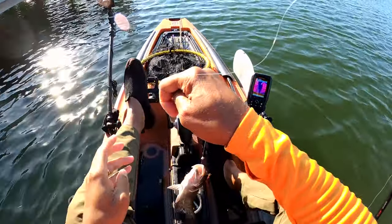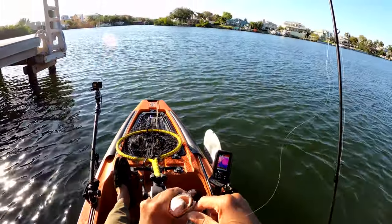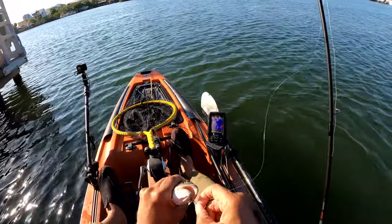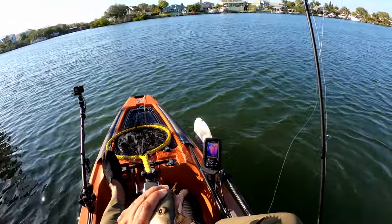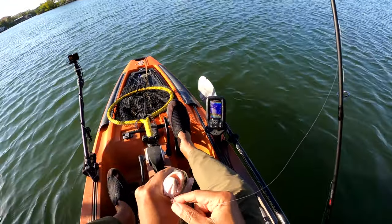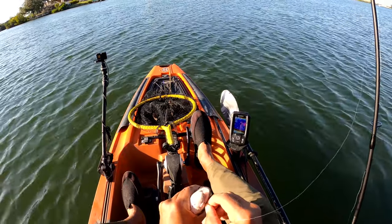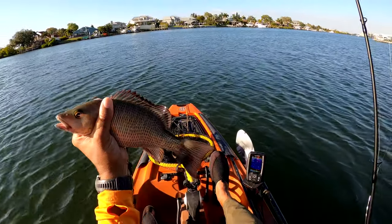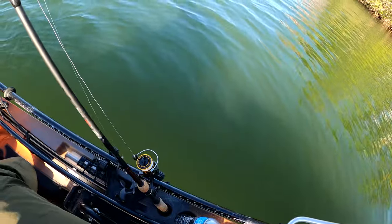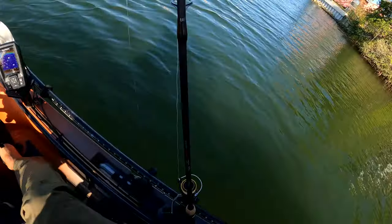Man, he took off. Holy smokes. Oh boy, he wanted that shrimp. I'm gonna have to retie that. Golly, he took off. That's a fat snapper right there. Yeah, he wanted that shrimp bad.